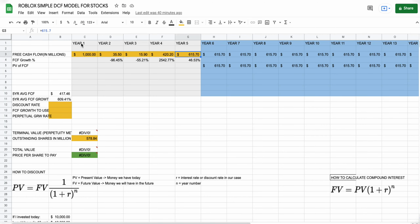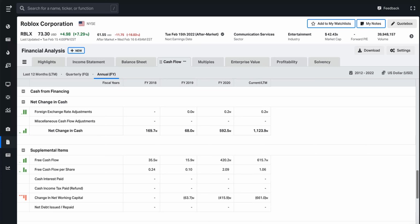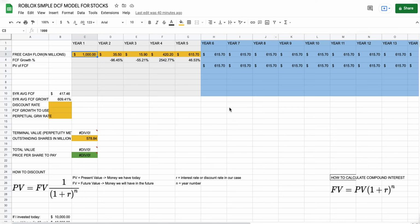Added for year 1 to year 5. Now, year 1 is not non-existent here because we have 4 years of data. This is a new IPO, and because of that, I have added a placeholder value. Don't pay attention to that. The reason I added it is so that we get this calculation over here, which gives us the 5-year average free cash flow growth based on these 4 values.